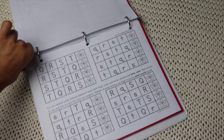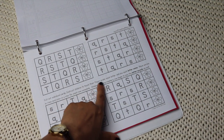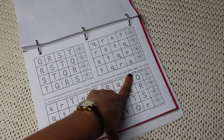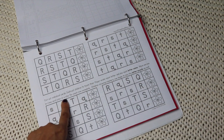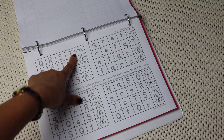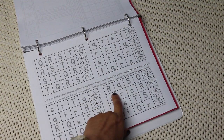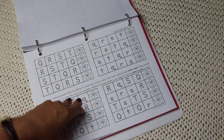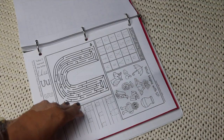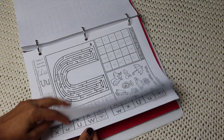And here you have the assessment cards. And if you see the instructions, it says instruct children to touch their finger under each letter and say each letter name, move across in rows, and color in a star for each row complete. So it's done by rows. Q, R, S, T, and then by the time they get here, it's R, Q, S, Q. So you're identifying both lowercase and uppercase and being able to say the sound. So every 4 letters, you'll have another assessment card, see?